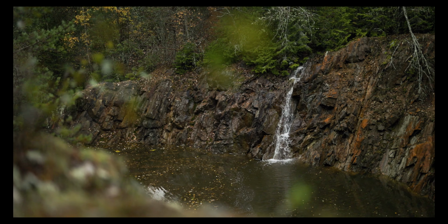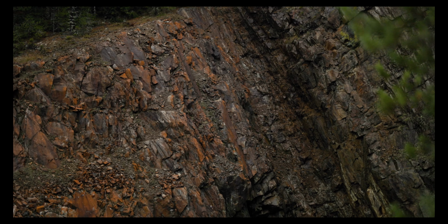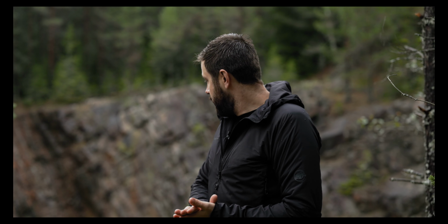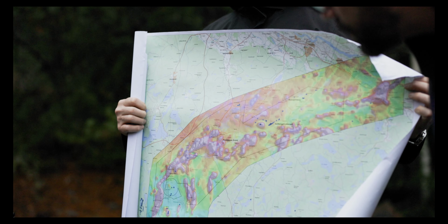And what EMX together with Norden Crown is doing right now, they're trying to find how far back the mineralization goes. They're going to do some EM surveys, hopefully very soon, to see where the mineralization goes and see if there's anything left to mine.